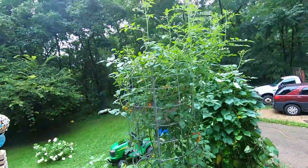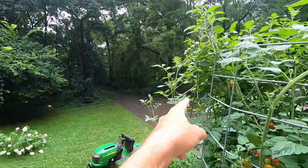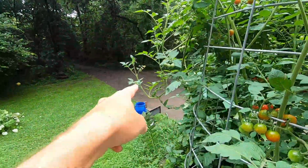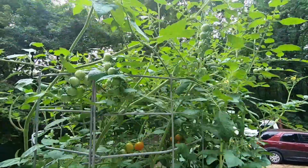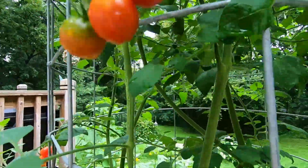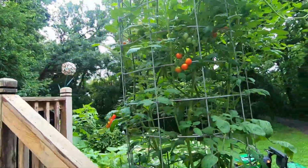Okay, Cherry Tower has actually gotten so tall that it kind of flopped over, so we won't see the true real height of it. But see, that branch right there is now coming back down, and actually now we're getting a lot of production up here, so that's really cool. Ooh, should we eat one? Let's eat one. Yep, that's a tomato.